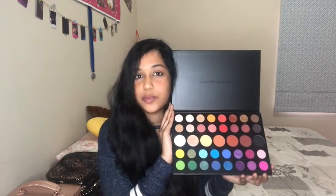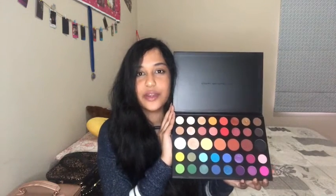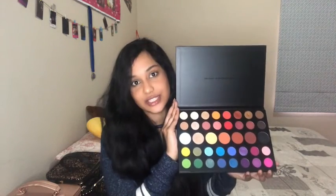I actually haven't created a New Year's eyeshadow look. Most of the time I'm at home in pajamas, so I don't really do much. But maybe this year I'll make an effort and do a look. So anyway, this is the palette that I'd use for a New Year's look.